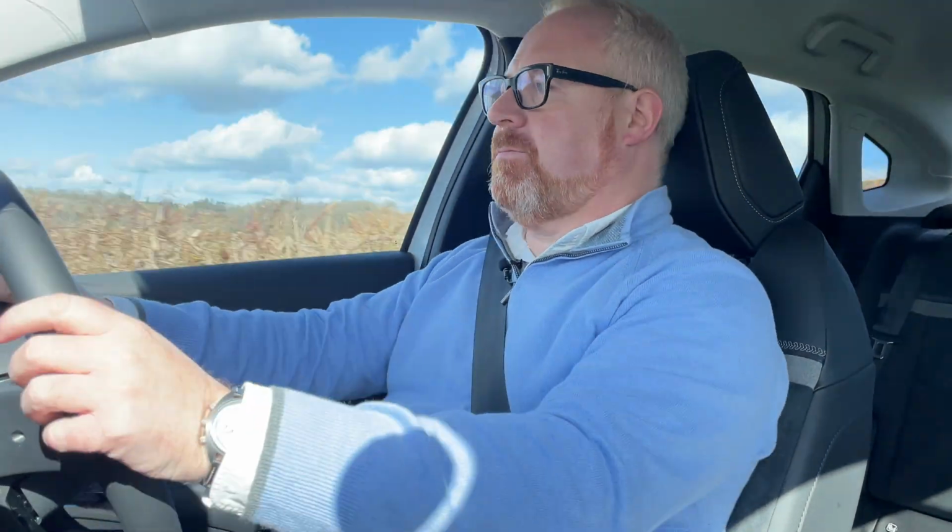Like those heating and ventilation controls being physical knobs, they fall to hand without you really taking your eye off the road, and you soon learn that, oh right, that's my temperature, that's my fan speed, and that's the button for that. So the physical buttons are very good.